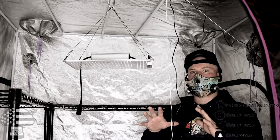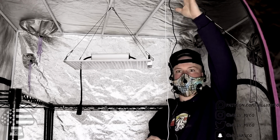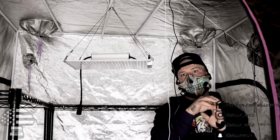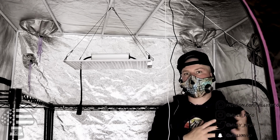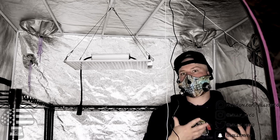Once you have both of these running through your tent, if you want to zip tie them to the pole, you could do that. You also want to close up the inlet that you ran them through as tight as possible. Now let me show you guys how to hook up the RH controller to your humidifier so we can get it up and running.